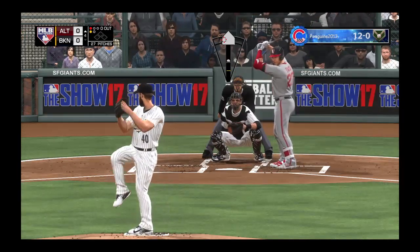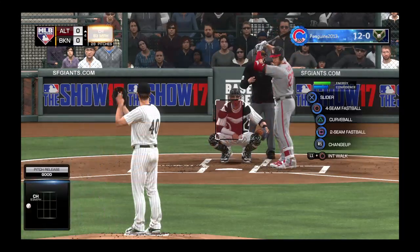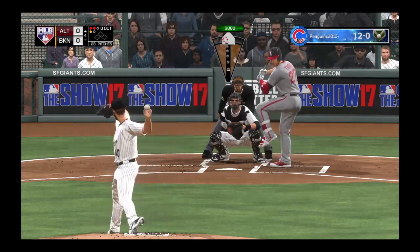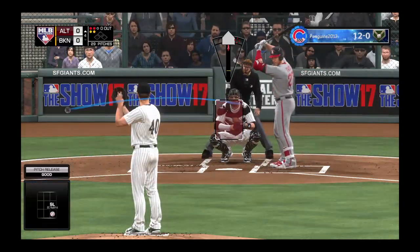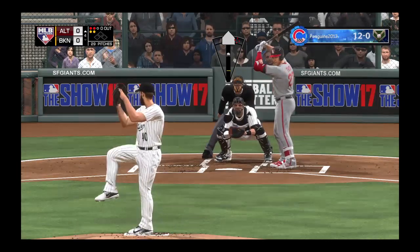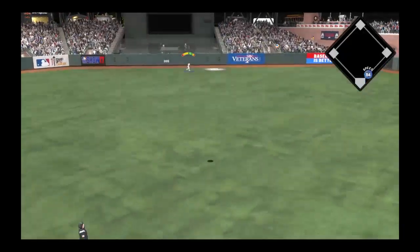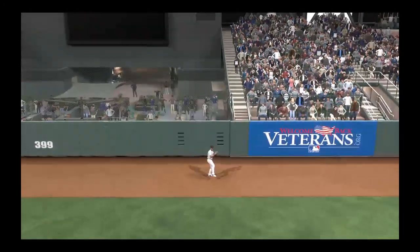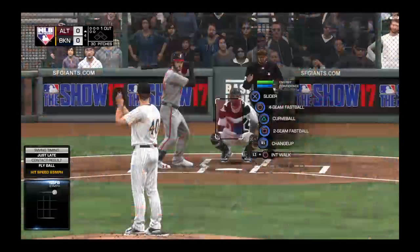Here's Trout waiting on the 1-1. Way outside, nearly to the backstop. 2-1. Tough slider down low for a strike. He's ready with the 2-2 pitch. A swing and a drive to center field. That one's got a chance. Ellsbury racing back. He tracks it down. A nice running play, and there's one away.